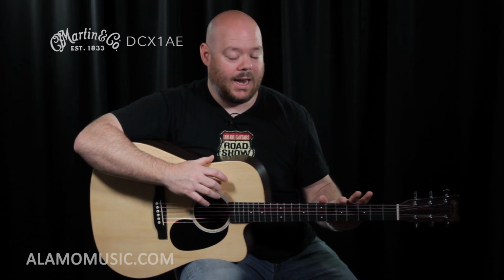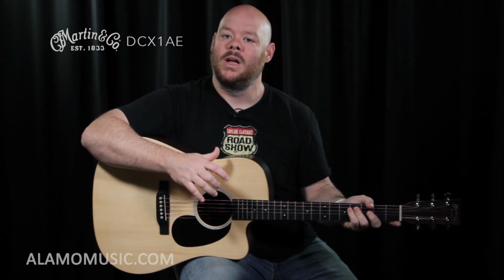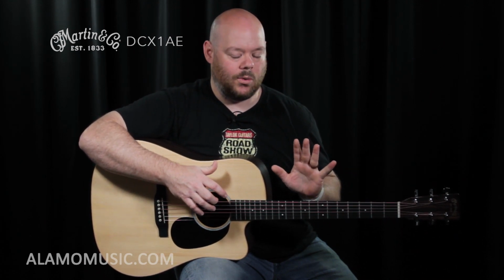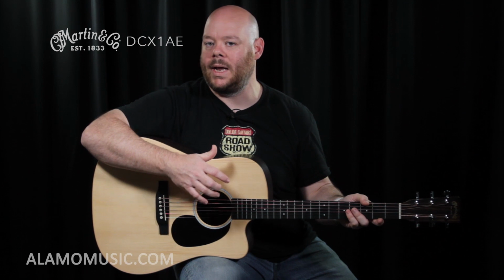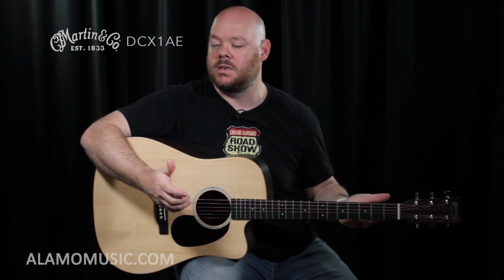The laminate neck is very comfortable. It is very sturdy. It is a little heavier than something that would just be a solid piece of, say, mahogany. And so it tends to have a bit more weight to it, which isn't really that big of a deal, but something to be aware of.